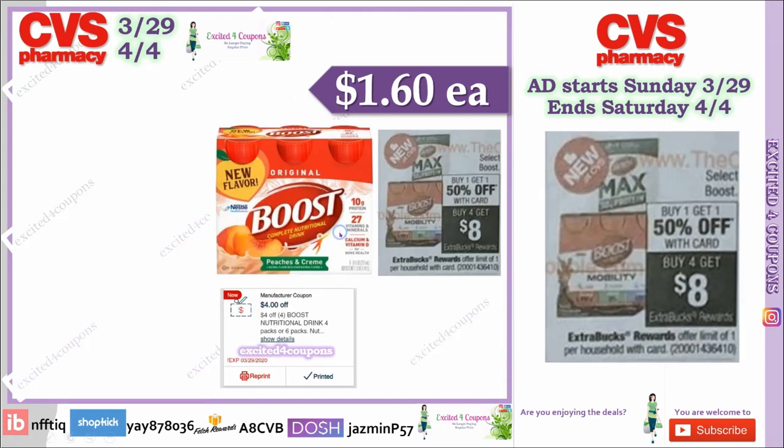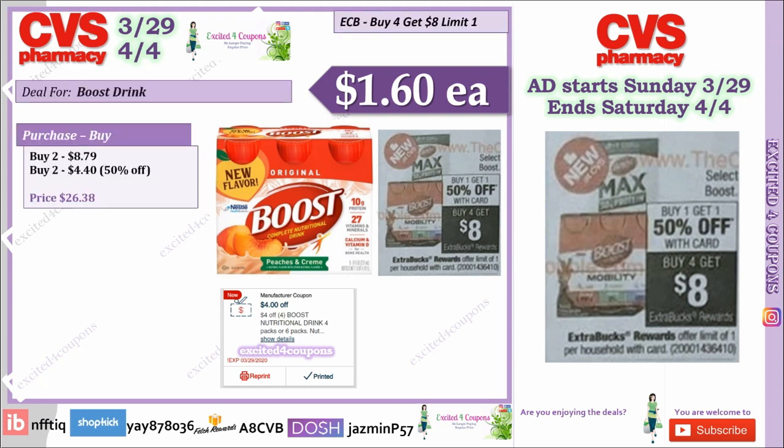So now let's go ahead and see another great deal that I think is the best deal, especially with this CRT, if you're able to get one of these and stack it. So it's buy one, get one 50% off with selected Boost product. And once you buy 4, you're going to get back 8 ECB. And that's a limit of 1. So the prices do vary.